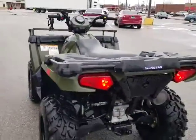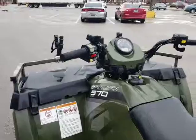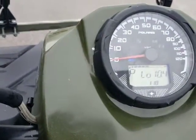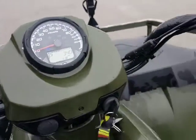Nice solid machine here. Give you a shot of the dash. We got about 340 miles or so on it. Give you a good close up here and we'll start it up and see what she sounds like. There we go.